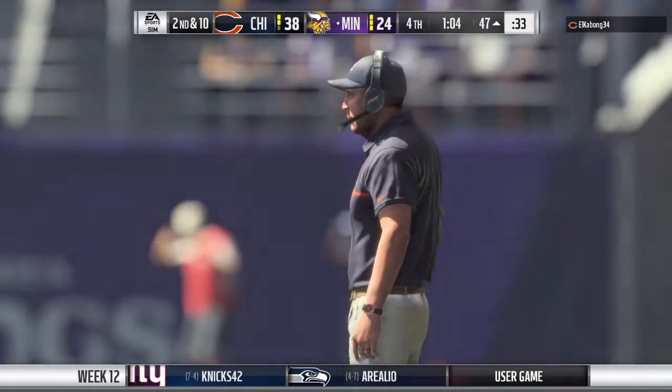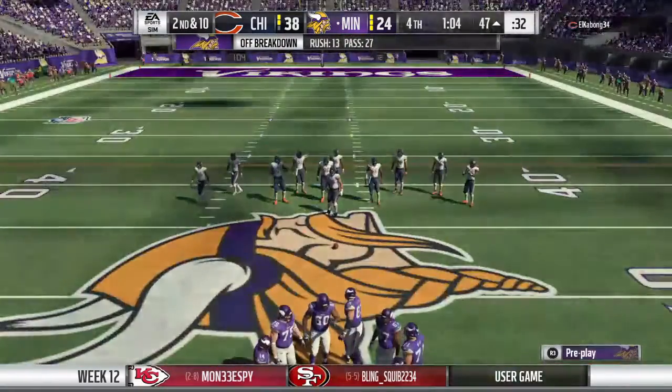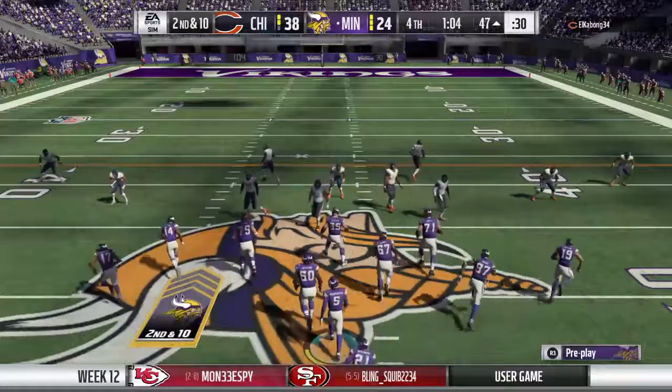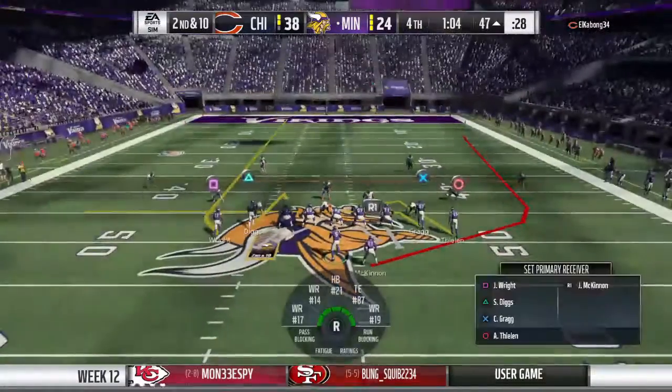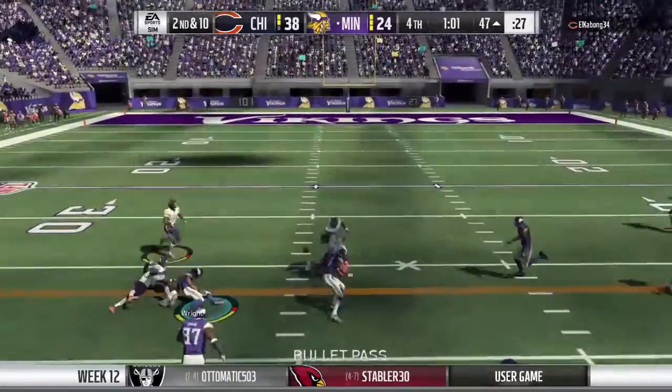They didn't get a completed pass downfield, but they came off of a momentum play. Big-time gain on the previous snap. Came right back and threw one deep, hoping to catch them on their heels. A second down throw for Bridgewater.